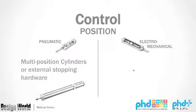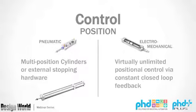As far as position goes, multi-position cylinders, as demonstrated in the picture there at the bottom, are usually how you do multi-positioning on pneumatics. It's done with external stopping hardware. Generally, there's anything more than a 3-position on a rod-style actuator. You can get into very long systems or very long actuators, and these can get expensive quickly. Whereas on the electromechanical side of things, the motion controller allows the actuator to be capable out of the box of virtually unlimited positional control via the constant loop feedback. Again, this is based on the capability of the motion controller hooked up to the actuator.